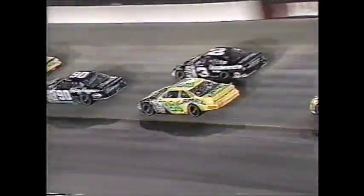Dale Earnhardt is in ninth position. And again, he fought so hard to stay on the lead lap, and it has paid off. John Kernan has an update on Dale.